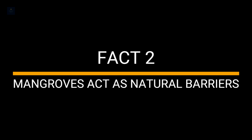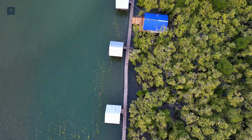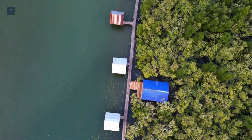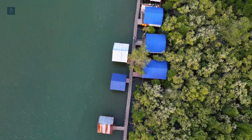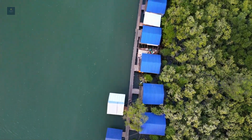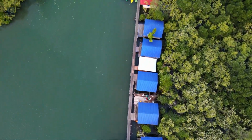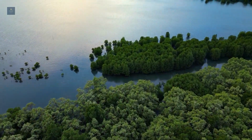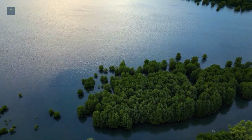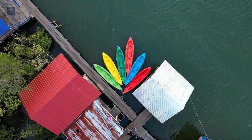Fact 2. Mangroves act as natural barriers. Two undeniable symptoms of climate change are rising sea levels and increasingly extreme storm surges, and mangroves are a natural solution to protect against the devastation caused by both. A wave passing within 100 meters of a mangrove forest can lose around 2/3 of its energy.